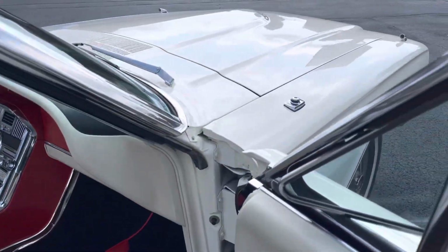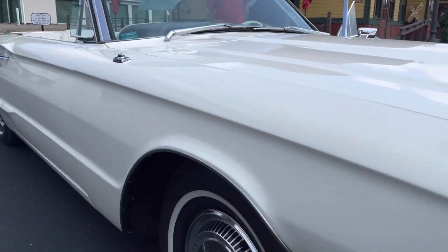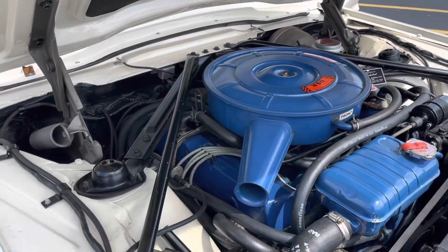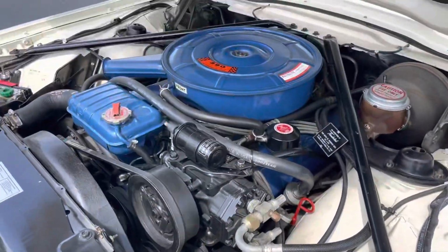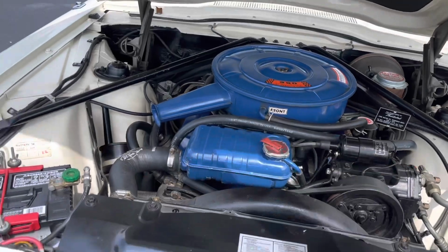This car is definitely a head turner. It does have factory AC, power steering, power brakes. We believe it is the original engine in this car. See, all the gaps and everything is real nice.